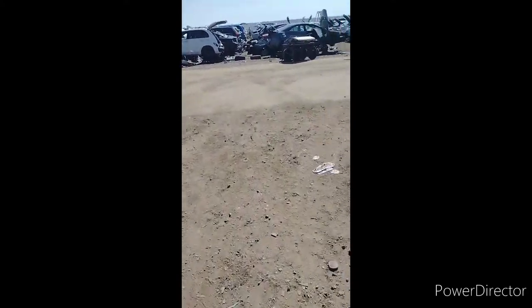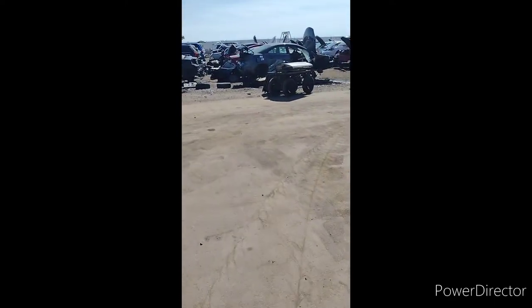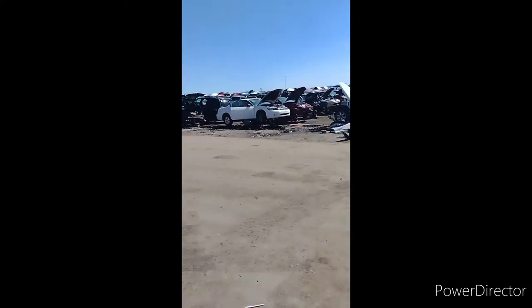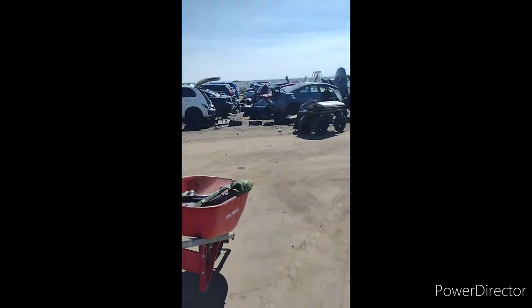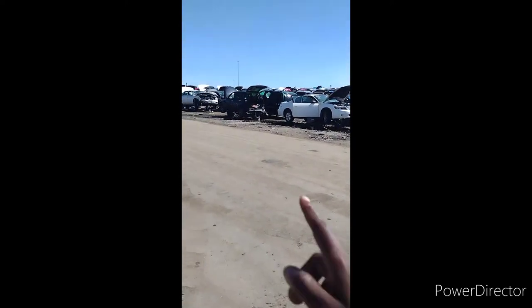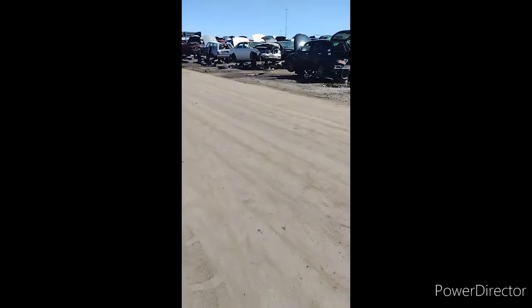49 to 80. Is that what this is? That's what that driver there says. So I think we need to... This says 54 on that car. 56. And we're looking for 64.